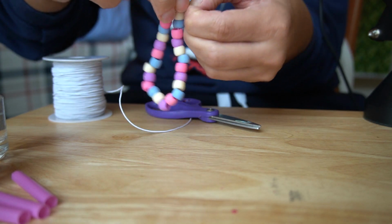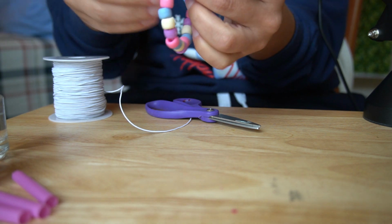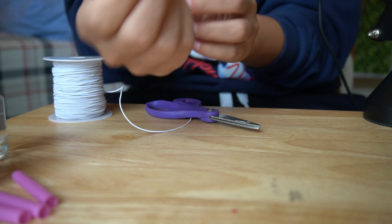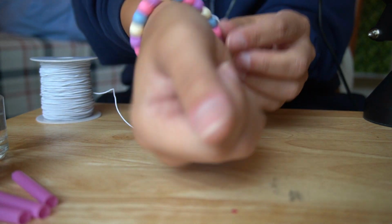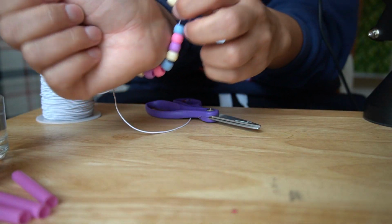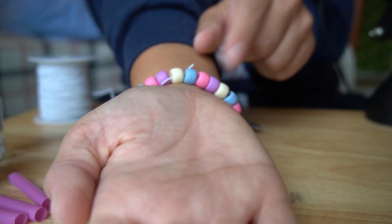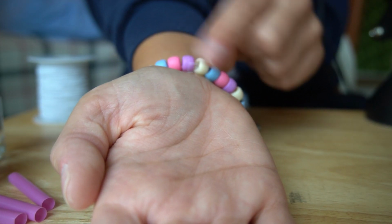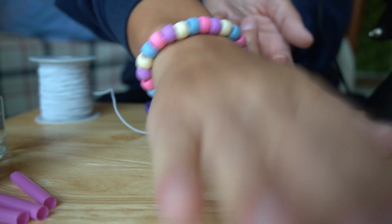And what I'll do is I'll double knot it, because I'm not committed to a double knot. I can undo that if I need to. Put it on, see how it feels. So you'll notice there is a little bit of a gap, like if I were to push all the beads together. Hold on. There is a little bit of room right there. But then again, it's on the bottom of my wrist. So cute.